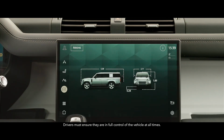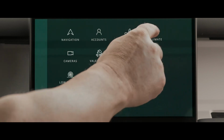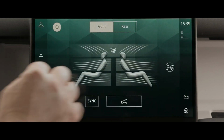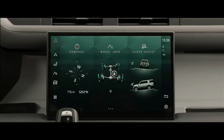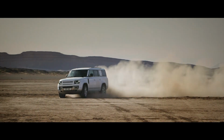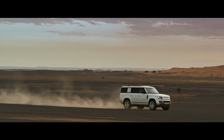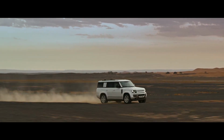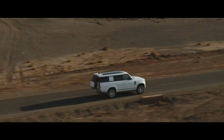Its 11.4-inch touchscreen gives you intuitive access to the vehicle's many onboard features, including optional 4-zone climate control, with adaptive dynamics and air suspension as standard, an optional configurable terrain response to keep the vehicle composed on any surface. Defender 130 escorts you and your 7 companions in the utmost comfort, whatever the terrain.